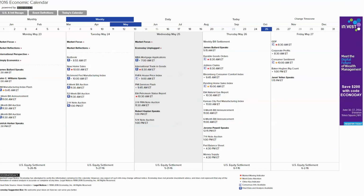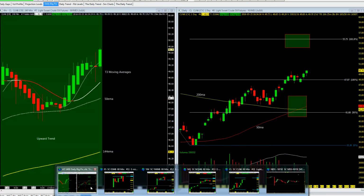Taking a look at the economic data for the session. Price action on the forefront here was on the MBA mortgage applications as well as international trade, but it was surrounded by the EIA petroleum crude report. We'll take a look at the crude here in just a moment. All right, let's jump right in.